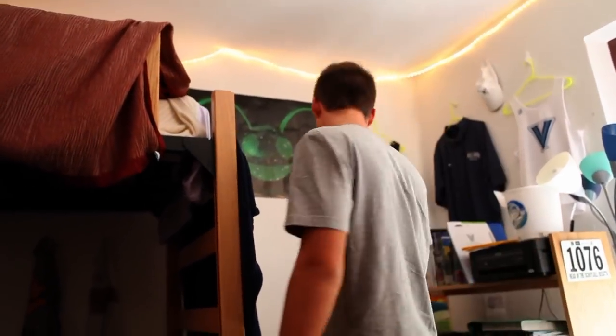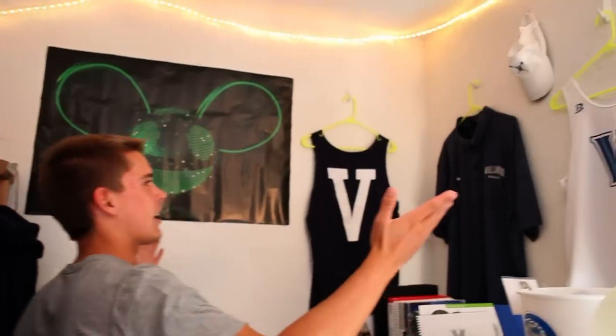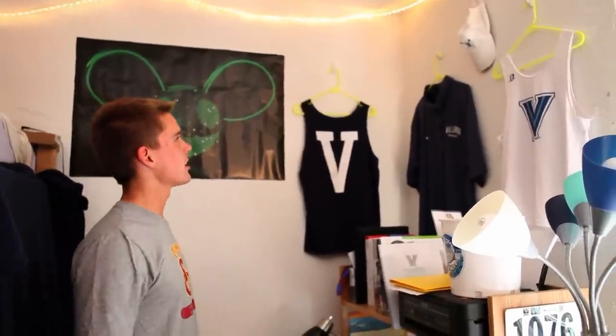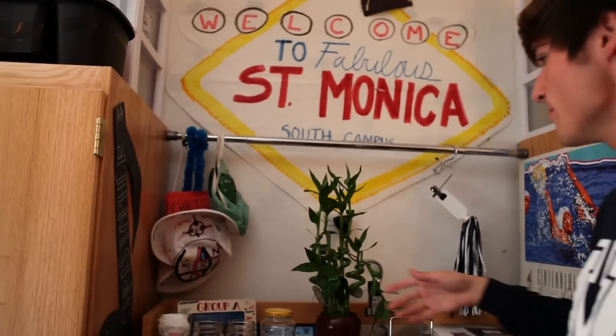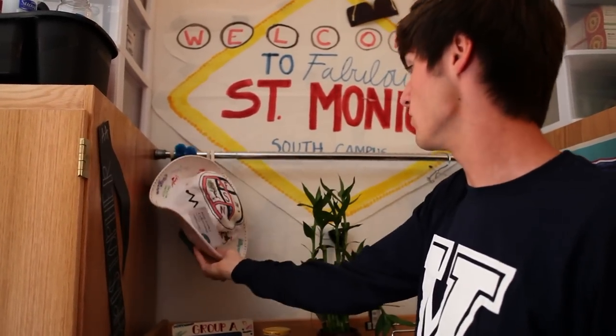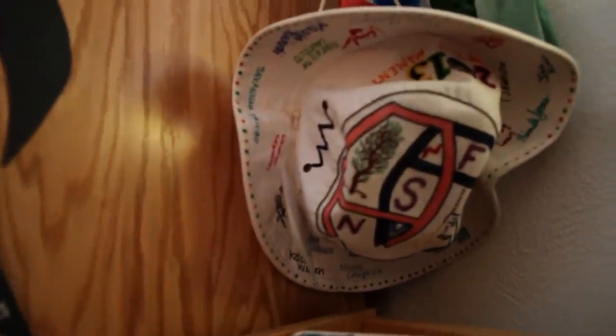Up here, we got our Dead Mouse poster. As you said, we love the EDM. And over here, again, I mentioned I'm on the rowing team, so these are polos, tanks, my uniform, all the stuff passed down. We keep it traditional in here. And yeah, it's pretty much my area, my desk. Got the stuff on my desk. I've got my orientation hat here, from orientation, obviously, a couple weeks ago. It was a good start to the school year, I'd say.